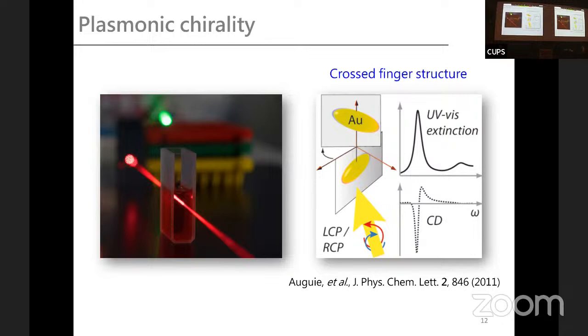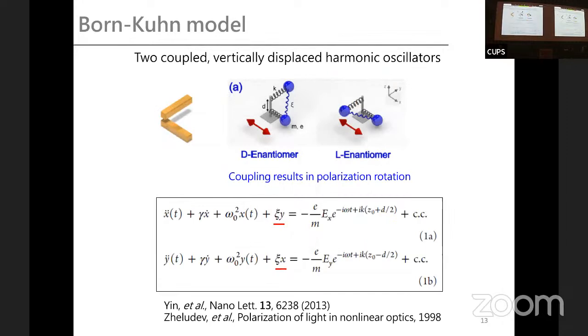And now if I have many, many of these structures in this cuvette, then I can just measure the CD so that from the optical spectra, I can retrieve the handedness of the structure. And that will help us to identify the motion that I'm going to show you. So now we need some time to understand what is going on in the coupled electric dipole model.